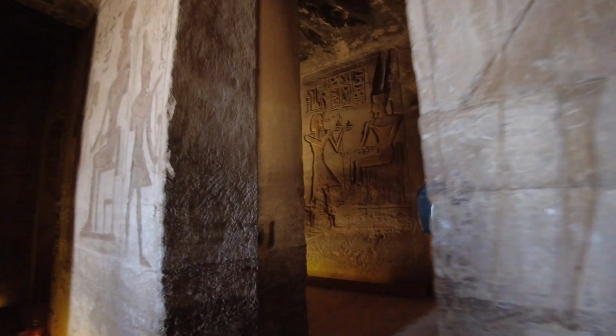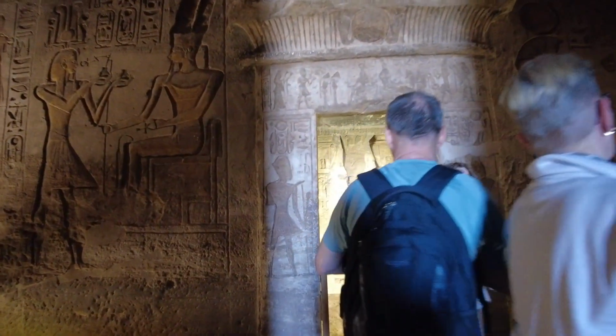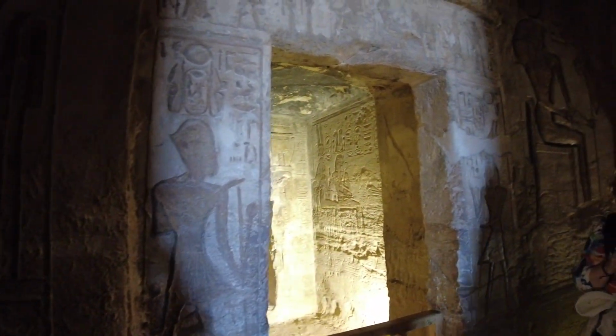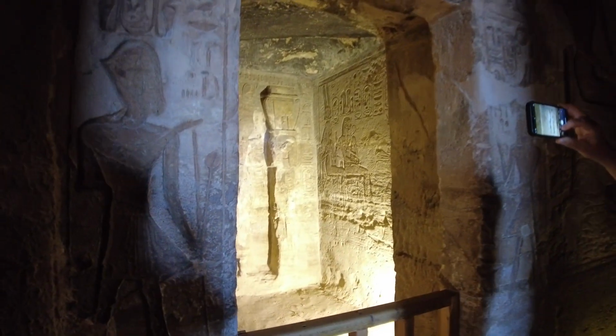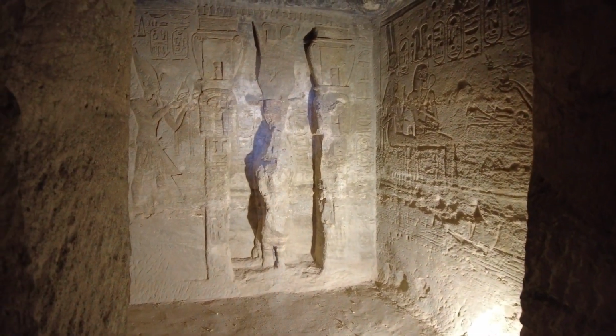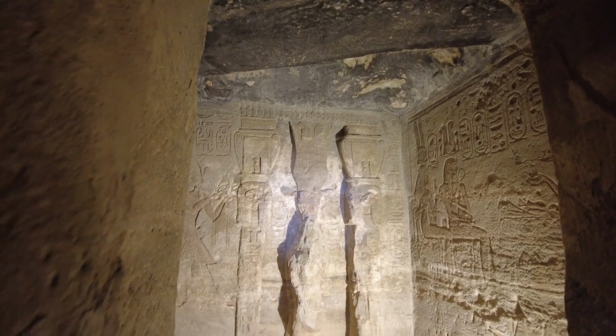And finally, we reach the sanctuary that houses a statue of the goddess Hathor, protector of the pharaoh, as if emerging from the rock. The sanctuary is shaped like a niche. On the left wall, Ramses is represented lighting incense, and on the south wall, Nefertari in front of Hathor and Mut.